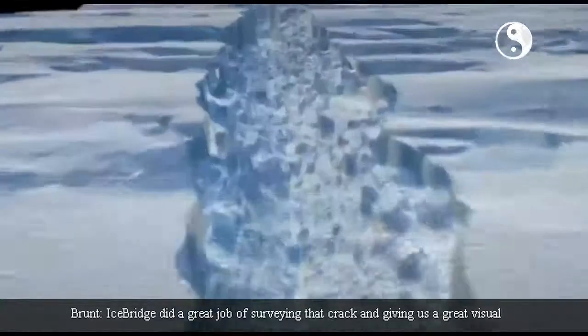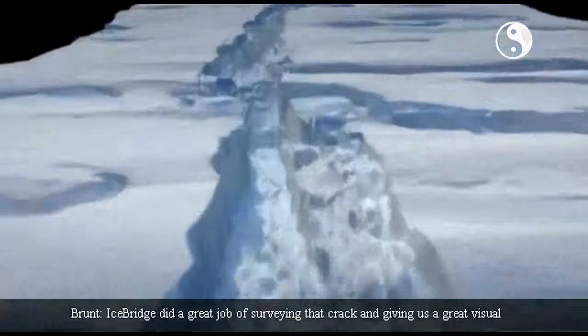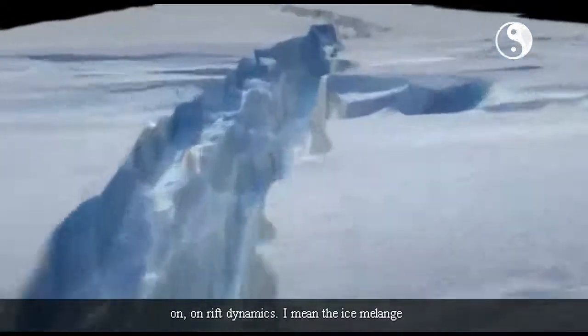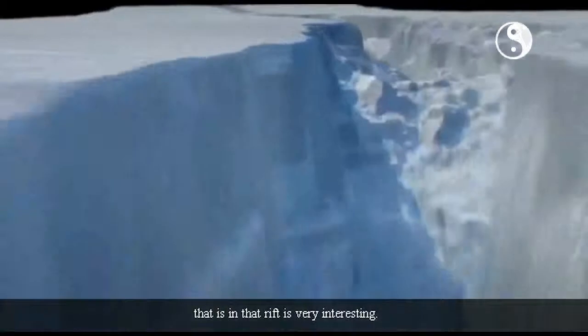IceBridge did a great job of surveying that crack and giving us a great visual on rift dynamics. I mean, the ice melange that's in that rift is very interesting.